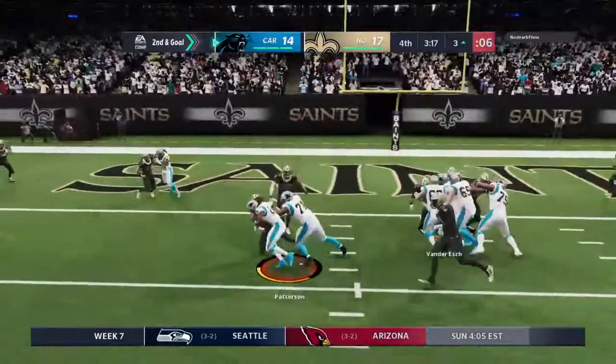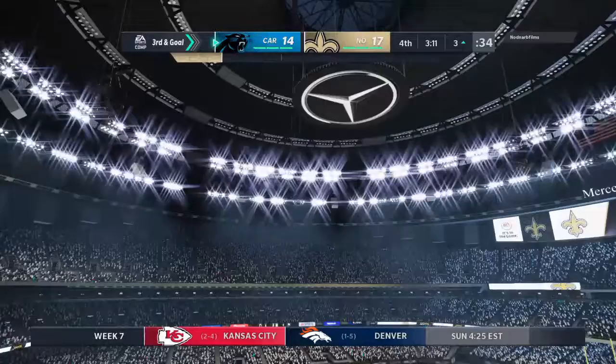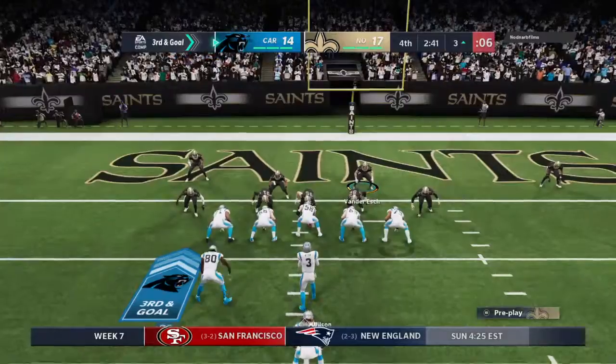Once more, they turn to Patterson. And he's going to get this back to the 3-yard line and no further. No gain on the play there. They're going to need to come up with something better here on third and goal. Big play coming here. It's third and goal.